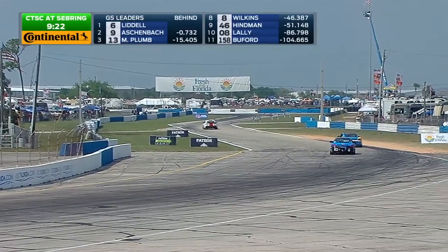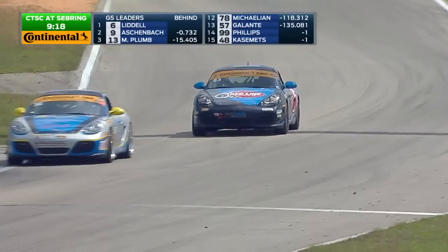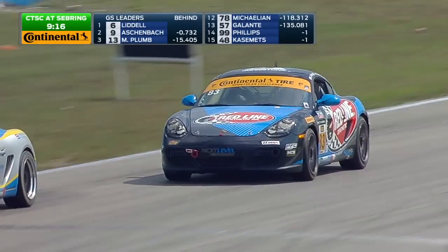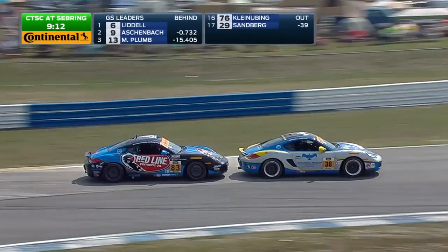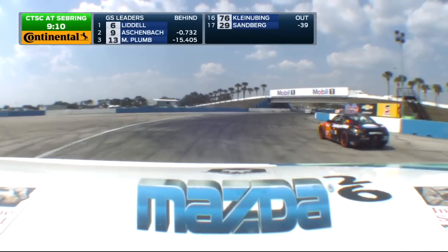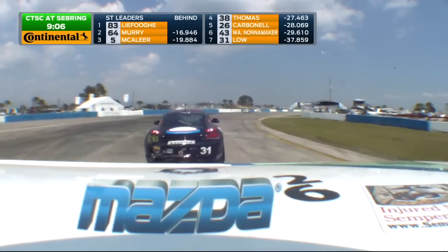I mean, they were pushing so hard. The car looked so strong. Once that happens around Sebring, you just become a victim. Jamie? Yeah, it's the third Mazda now that we've heard about this brake issue. The team is ready for a potential brake stop. They are having that braking problem.